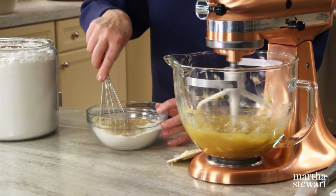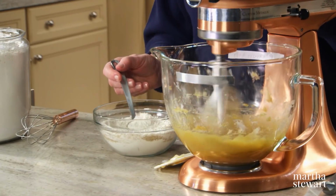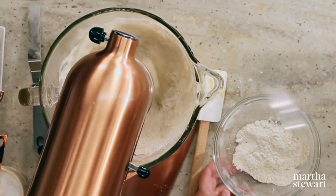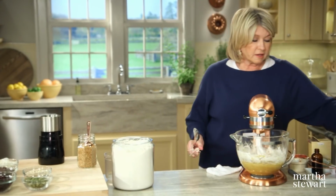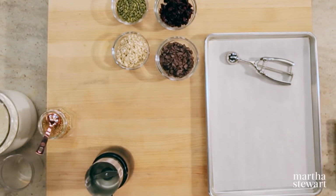Flax seeds contain heart-healthy omega-3 fatty acids and fiber. Flaxseed can replace eggs in vegan baked goods because they become gel-like when soaked. For each egg you would like to substitute, soak 1 tablespoon of ground seeds in 3 tablespoons of water for at least 10 minutes. Now add your dry ingredients on low speed. Because we added eggs to this cookie, it is not a vegan cookie, but it is a dairy-free cookie with no butter. And now we'll add the rest of the ingredients.